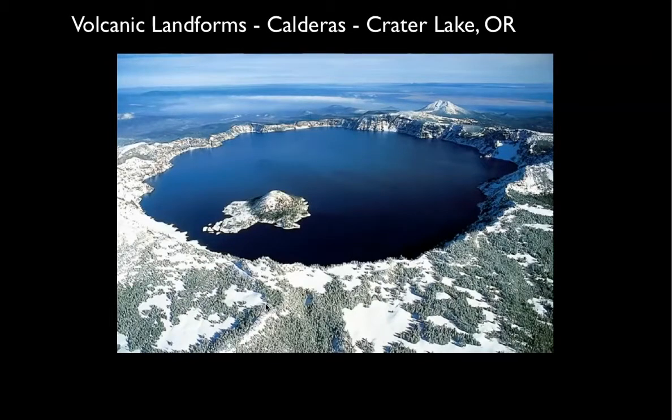Here's Crater Lake in Oregon. The volcano used to go way up here. It has since sunk way back down, and a subsequent eruption left little teeny Wizard Island out here. You can go out and take a boat to this. I don't know if you can climb up it or not.